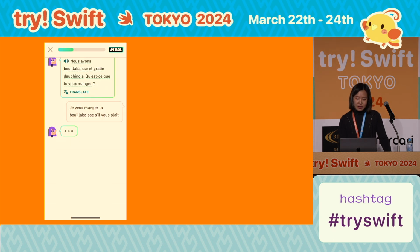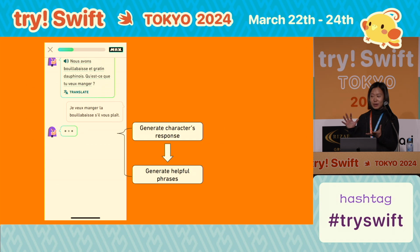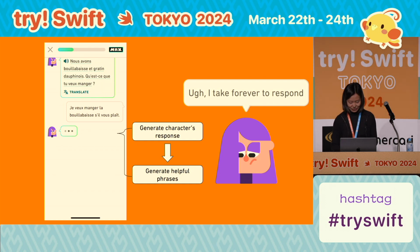When we first implemented this feature, we generated the helpful phrases immediately after we generated the last character response. We perform both requests consecutively while displaying the loading cell. As you can imagine, fitting two synchronized requests together makes the loading time exceptionally long. It feels like Lily is taking forever to respond.